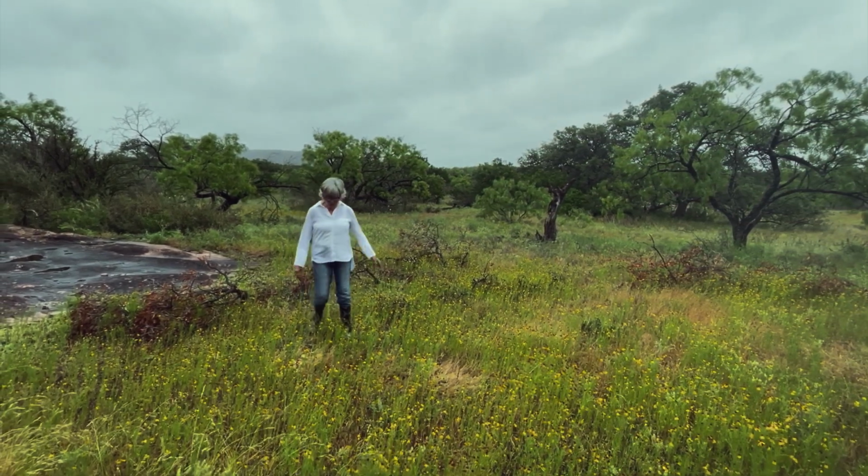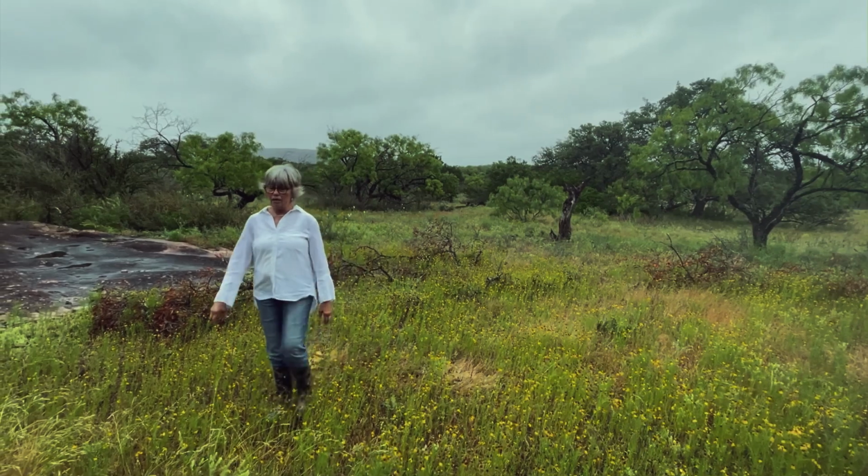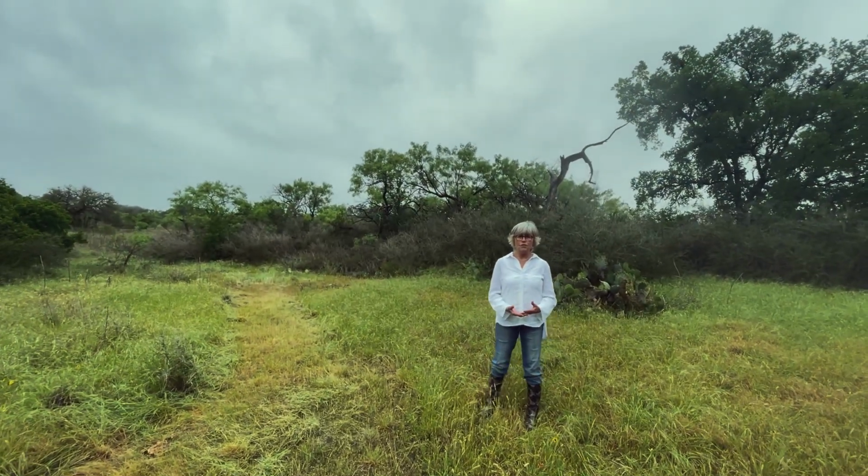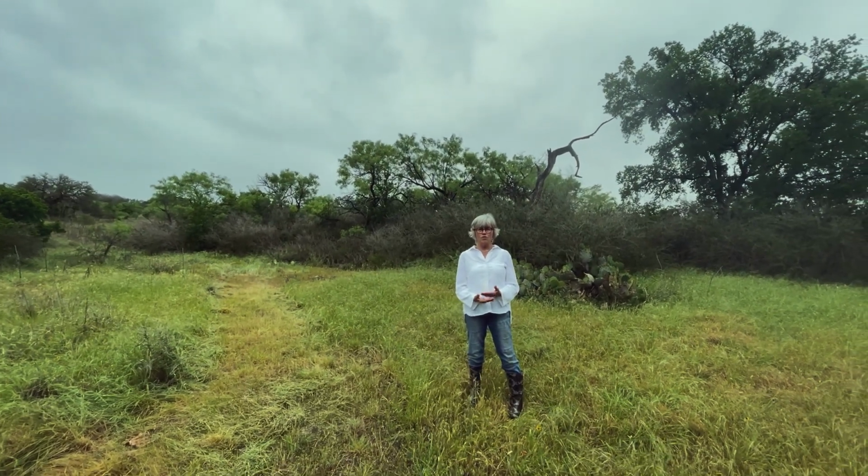So you may not like the way it looks, but believe me, in our climate, it breaks down really fast. Next, I want to talk about this newest woodland area that we've been working on restoring.